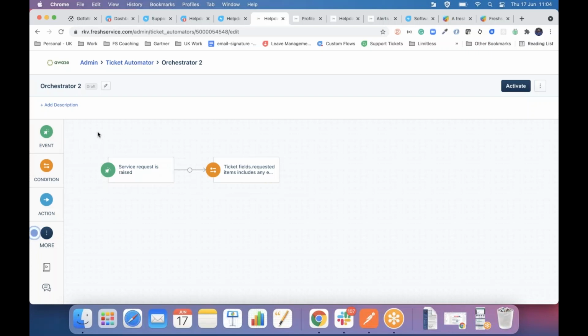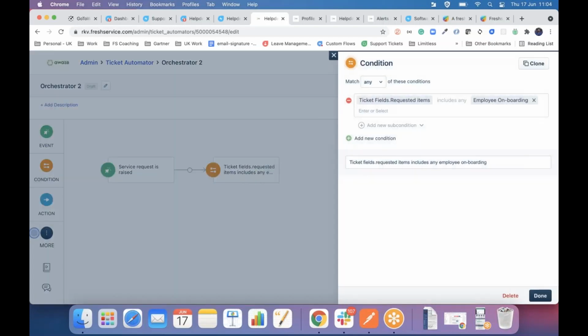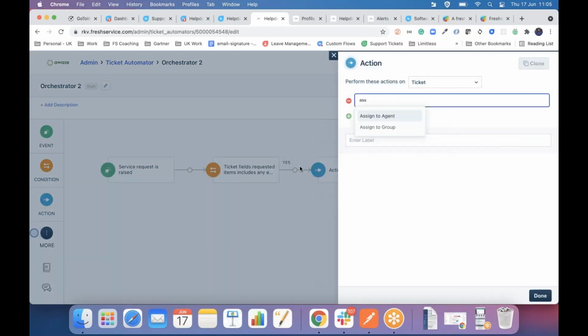Just to give you a background, workflows in Freshservice look very similar to flowcharts. I'm sure you would have figured that out by now. And like every flowchart, workflows also have event, condition, and action nodes. So the event here is the service request being raised. Under the condition, I'm determining that this is indeed an employee onboarding ticket. And once that is done, normally you'd be able to, of course, assign this to an individual agent or a group who should be actually fulfilling these requests, right?